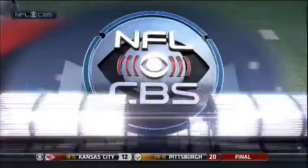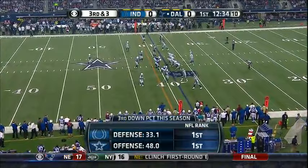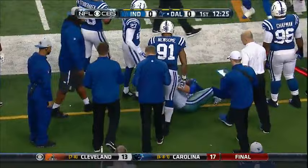Right away, though, you look at this Indianapolis defense. They're not going to sit back, because if you sit back against this Cowboy offense, I promise you, you will lose. They will march down the field on you. Here they are again, going to fake the blitz or maybe the covers. Best in the league on third down against the best third down defense, and Dallas wins the first of those matchups today.